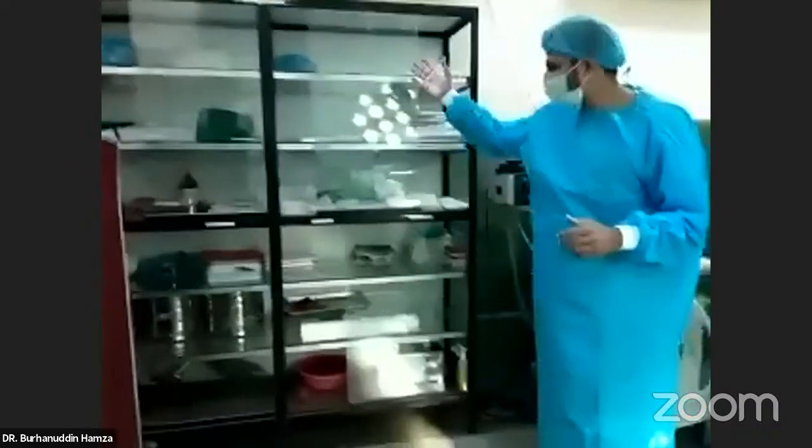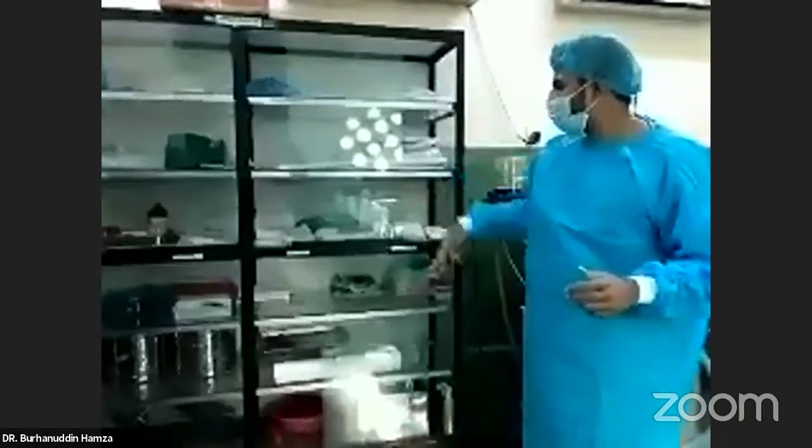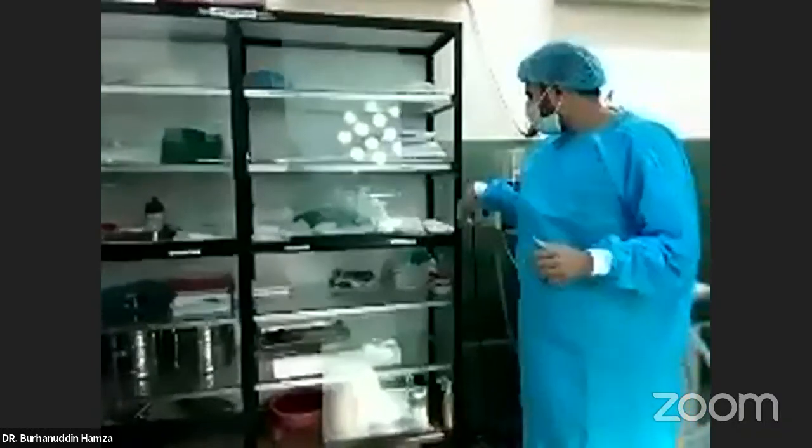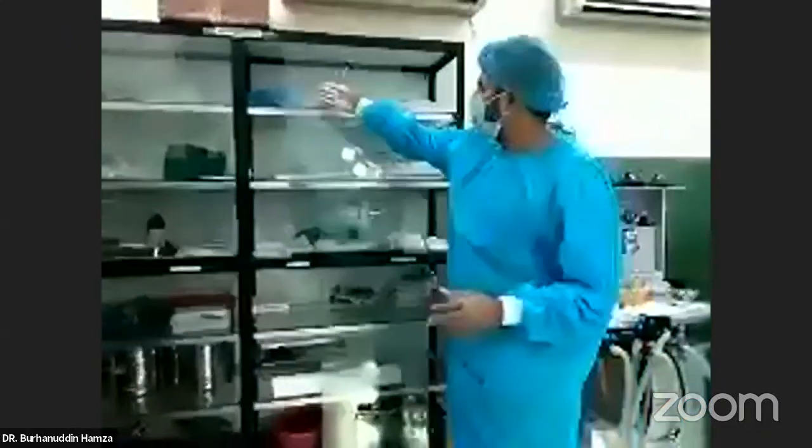Right. So this is an area where we have kept all the other extra stuff that is required: gauze, towels, bandages. I think there are kits, different instruments that are required. They have the surgical caps.